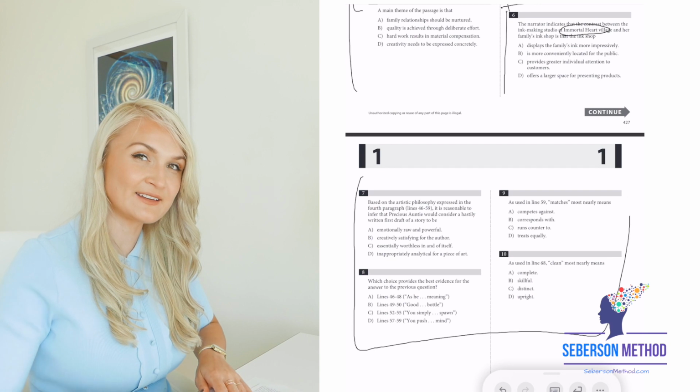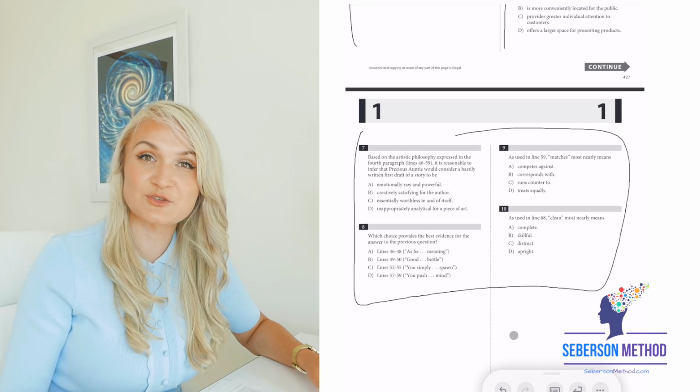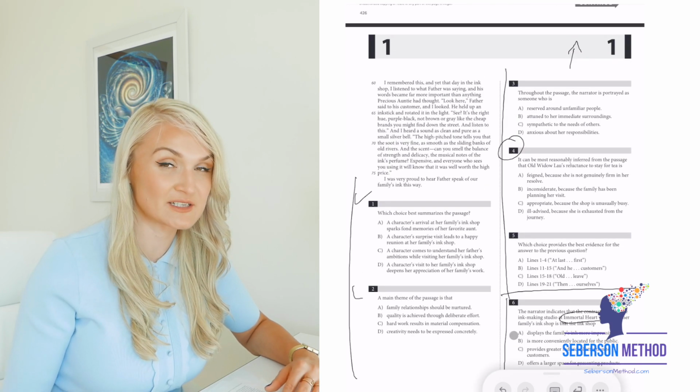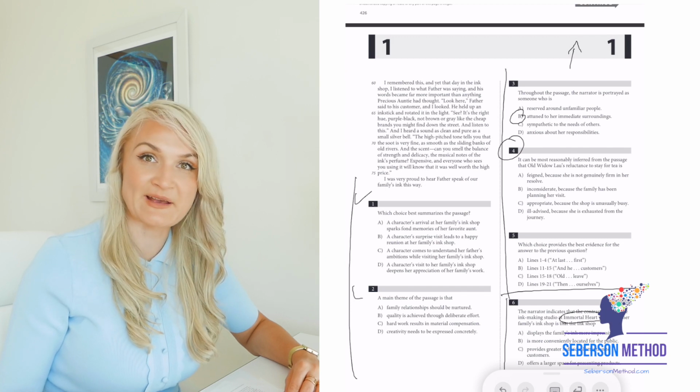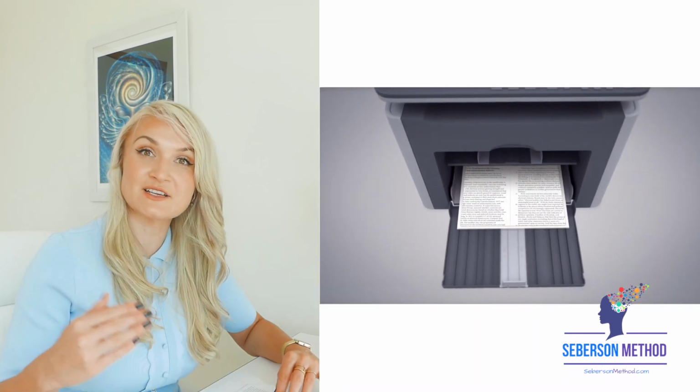And then when I hear the last beep, I know I only have 20 seconds left. So let's say I did not answer the 3rd question. I just circle the letter of the day and I move on to the next passage. And then if you want to, you could print out another passage and do it again.